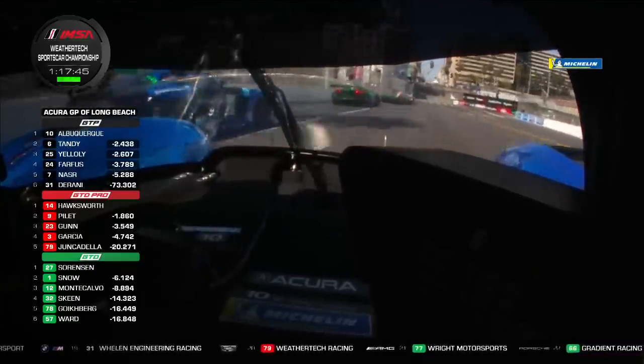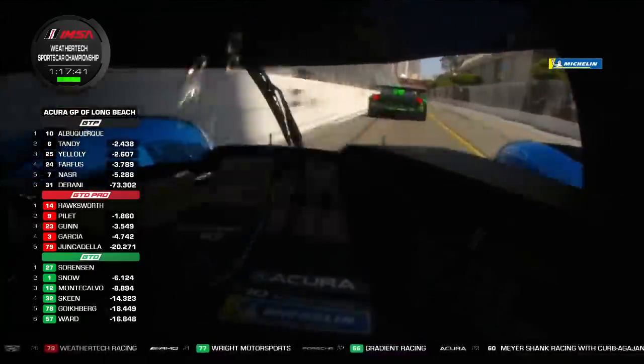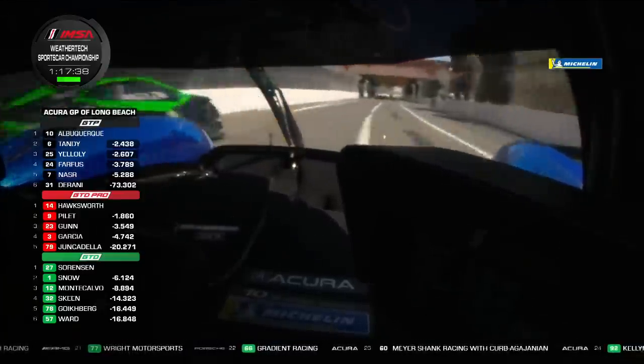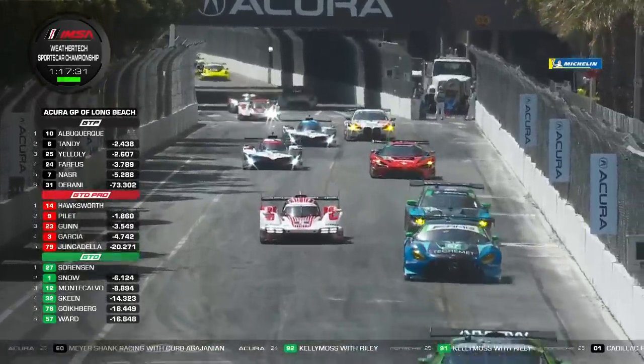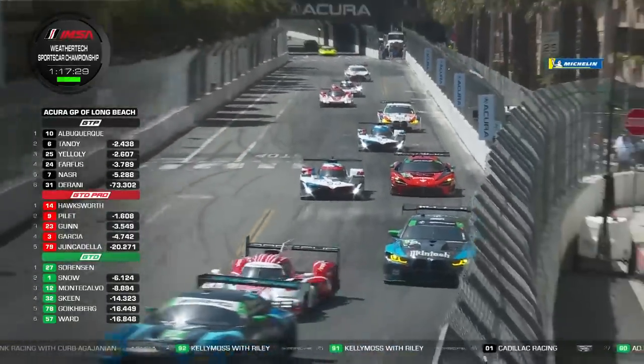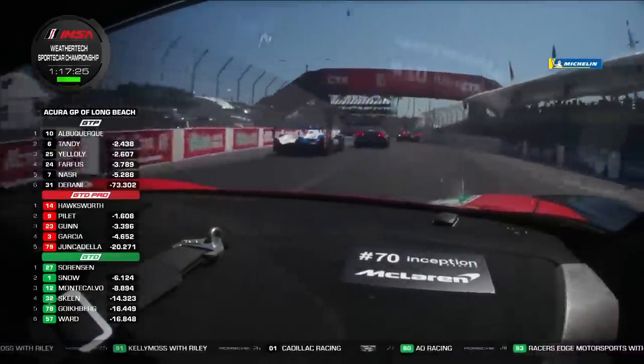So now it's down to Filipe Albuquerque to make those decisions and try and pick his way through the traffic. He goes by the Lamborghini of Misha Goikhberg, Forte Racing. He's up to fifth position and carving his way forward.